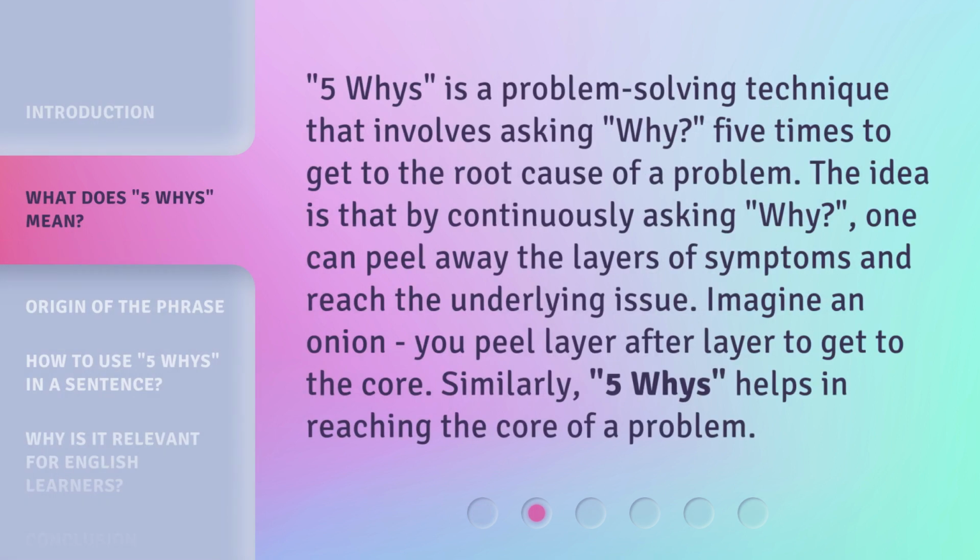5 whys is a problem-solving technique that involves asking, why, 5 times to get to the root cause of a problem. The idea is that by continuously asking, why, one can peel away the layers of symptoms and reach the underlying issue. Imagine an onion. You peel layer after layer to get to the core. Similarly, 5 whys helps in reaching the core of a problem.